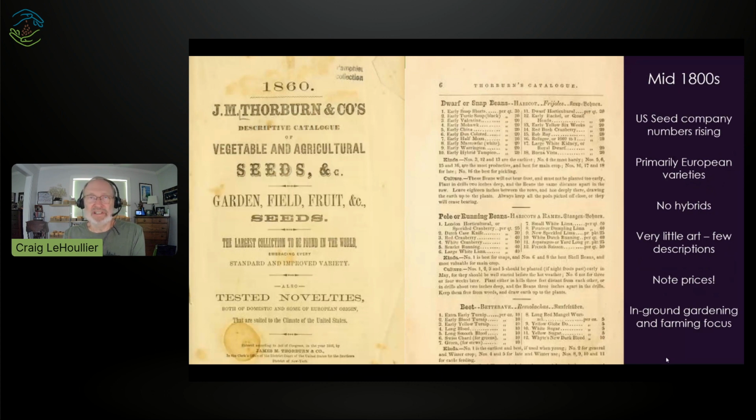By the way, I do collect seed catalogs and I love to look at them. And I can tell you the ones from the mid-1800s are fairly devoid of art. There are some line drawings. Weirdly, there's very few descriptions. So people who were looking through these catalogs at the time, I don't know how they made their decisions. Maybe they liked the name.